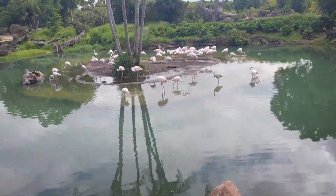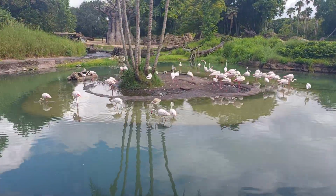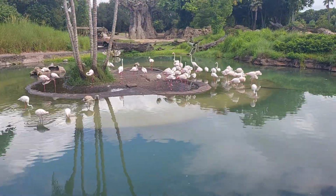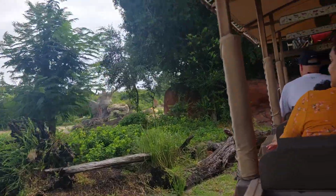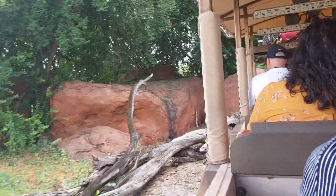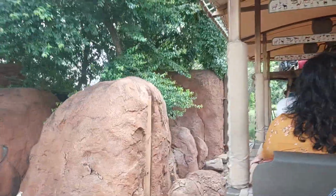coloration. But babies are going to be born with gray feathers, and you might have been able to spot a few of them among the group there. It was hatched a couple months ago. But it will take them several years to develop that full pink coloration. And a group of flamingos has a pretty fun name. They're called a flamboyance. So I say flamboyance of flamingos.